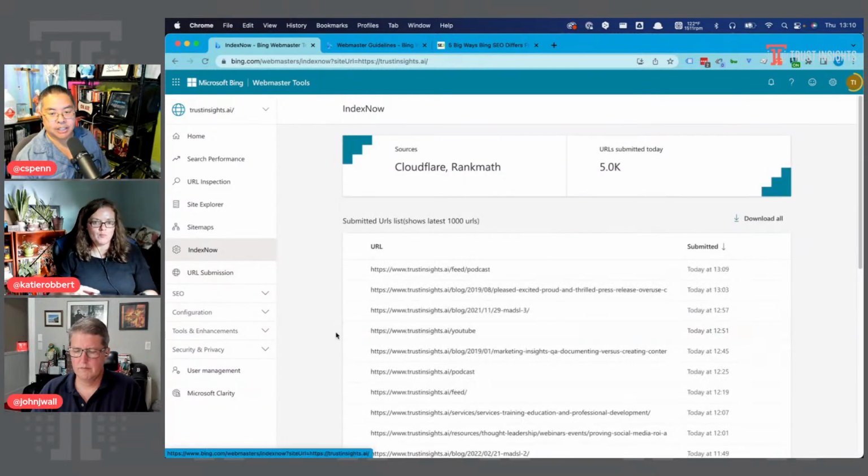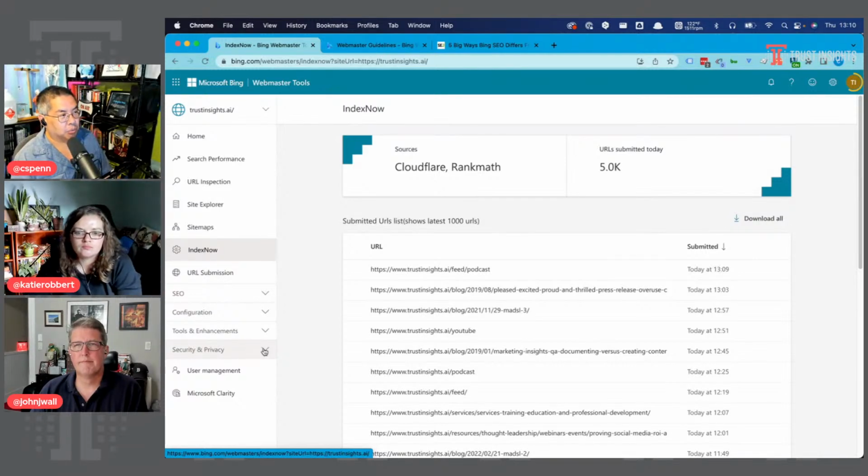One of the things that Bing does recommend is that you have some kind of internal scheme for which of the 10,000 URLs make the cut each day. So, for example, if you are Amazon, you might say, okay, what are our best-selling products for today? Let's make sure those are in the top 10,000. That way they get indexed and crawled.